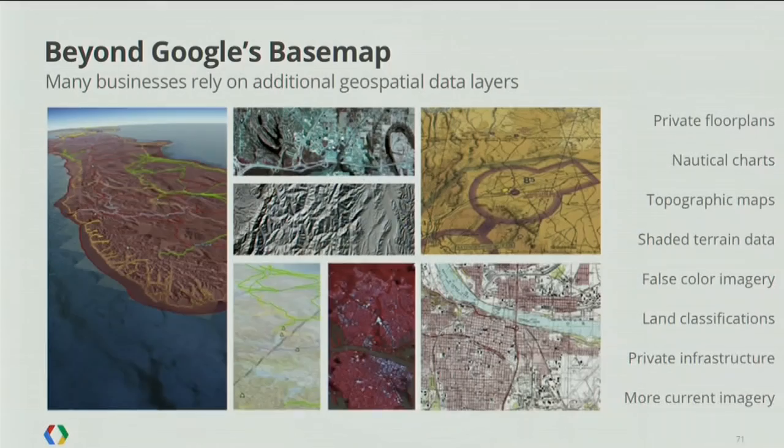And really the common thread across these use cases is data. Businesses and governments tend to want to take their own mapping data and put it on top of Google Maps or bring it into Google Earth or distribute it to mobile devices. And these businesses and governments tend to have their own types of data, really specific to what they do, sometimes different data than what Google would publish on its base map. So for instance, private floor plan data or data pertaining to the infrastructure for their jurisdiction, might be more current imagery or false color or derived imagery data sets. Whatever it is, it's really specific to how they conduct their business day to day.